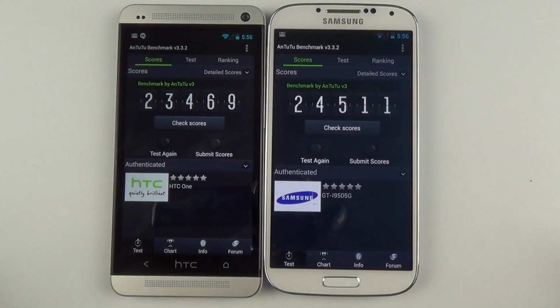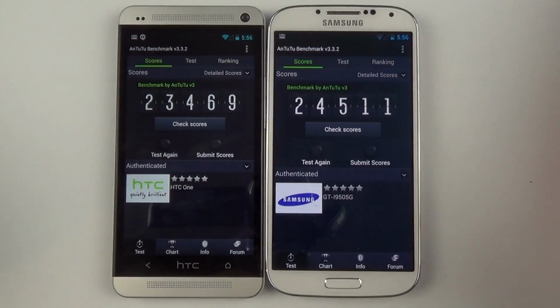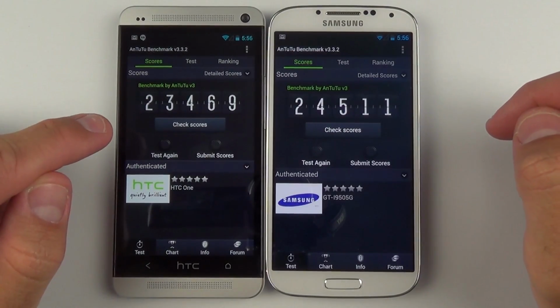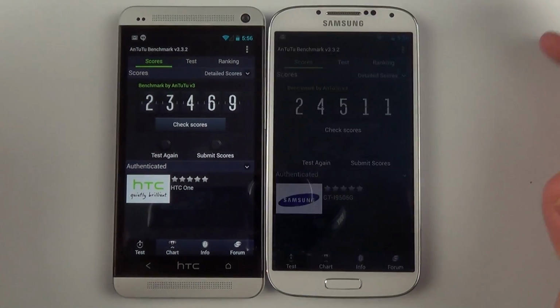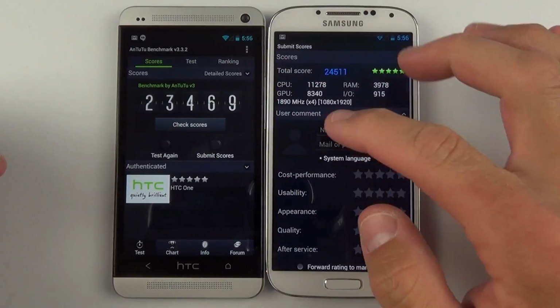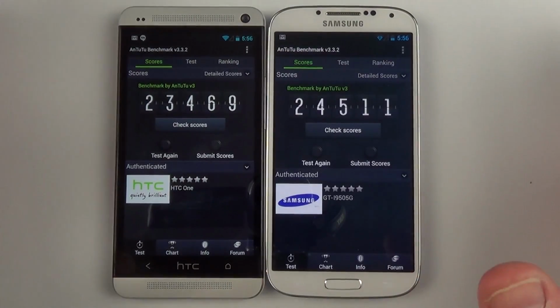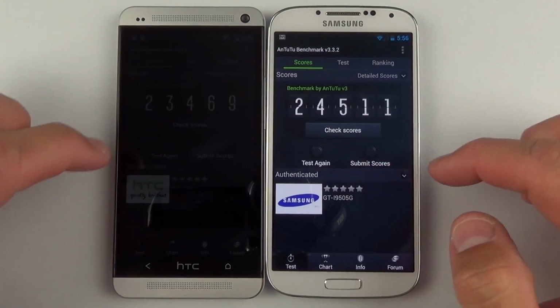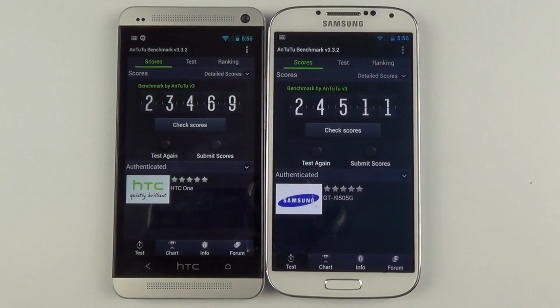Now in terms of benchmark performance, both phones are fairly evenly matched. So if you look at the Antutu benchmark score, you can see that the HTC One does fall behind the GS4 just a little bit, but otherwise they're pretty close. Of course, the HTC One is actually using a lower powered processor, so a 1.7 gigahertz quad core versus the 1.9 gigahertz quad core in the GS4.